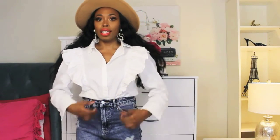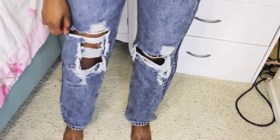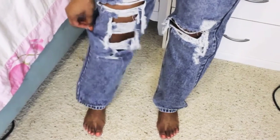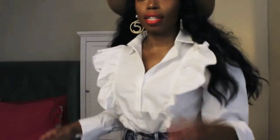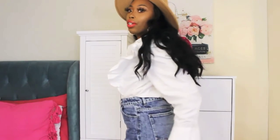But yes, this is the outfit. These are high-rise, with detailing. Let me see if I can show you. So the detailing on the jeans, as you can see, is really nice. They come all the way down to the floor. I am 5'4", so they're not dragging or anything, but I love these jeans. If you're looking for something to complement your booty, these are not it, because they're not really doing much for you.